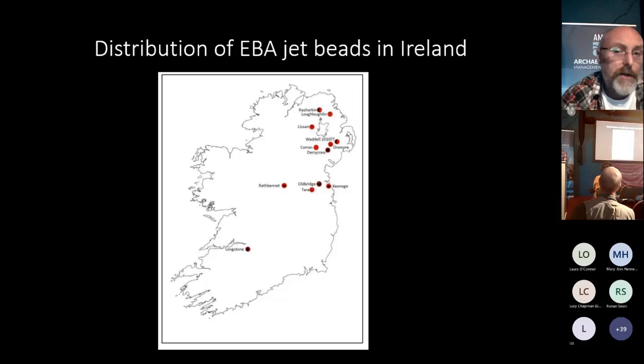While gold lunulae could hardly be called common, there are quite a few from Ireland, over 80, and as already mentioned, evidence for jet spacer plate necklaces is rare. Not including the Gortnacrannagh terminal plate, definitive components of spacer plate jet necklaces have only been found at 5 sites, and none previously west of the Shannon.